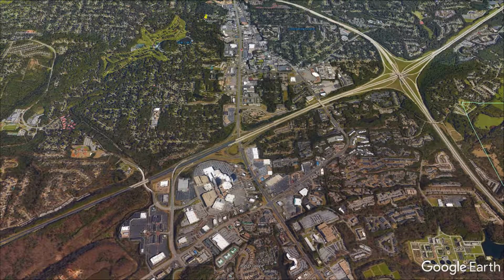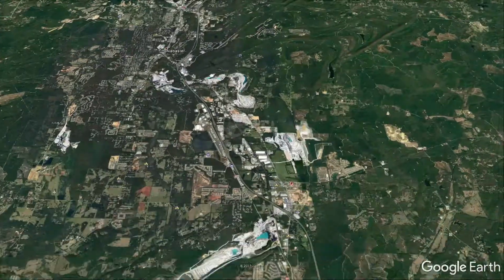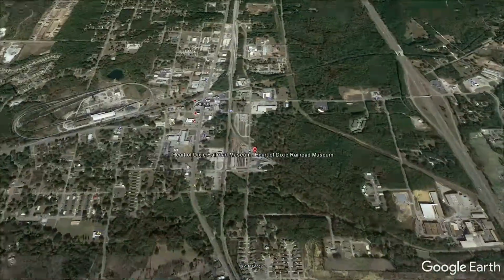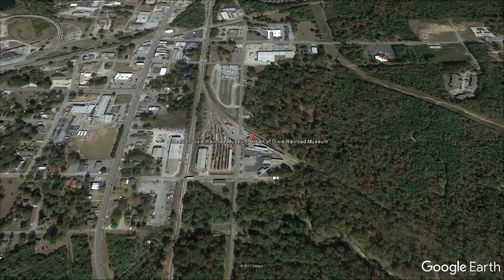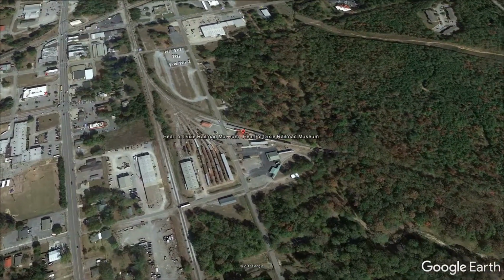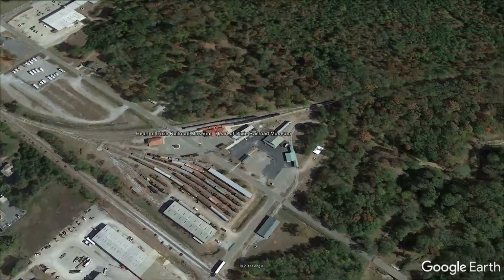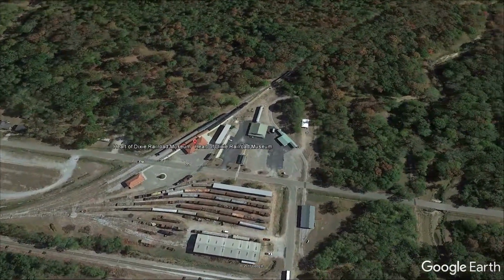On today's travels, we're just taking a short journey. As always, we start off in Hoover, and this time we're just going down to Calera, to the Heart of Dixie Railroad Museum. It's only a short 20-mile drive from Hoover, taking you 20 to 25 minutes on the highway.